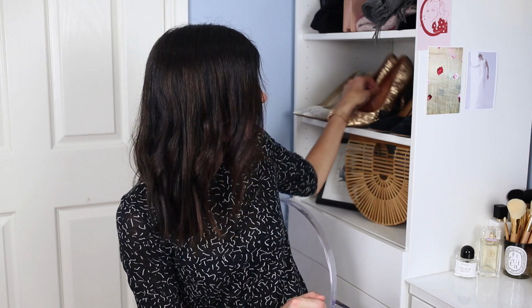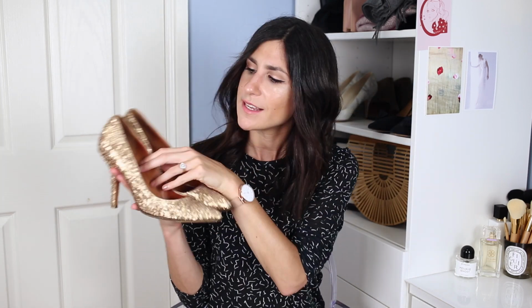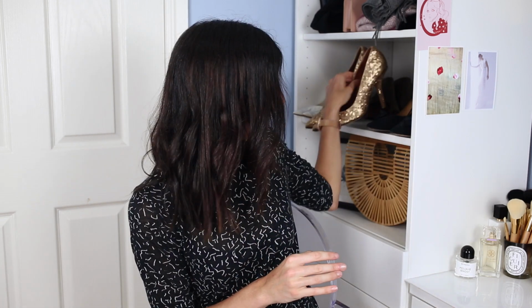Now, I'd also like to pick up a new pair of shoes. I always take advantage of the mid-year and end-of-year sales to find myself a really beautiful pair of designer shoes that maybe I could not have afforded full price. As you guys know, a few years ago I did actually buy these Givenchy sequin heels for about 70% off from Net-a-Porter, and that was because I took advantage of those end of season sales. So definitely well worth it, and I adore those shoes like there's no tomorrow.